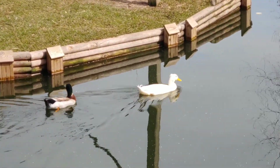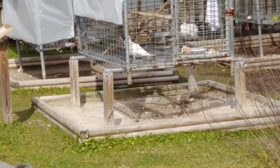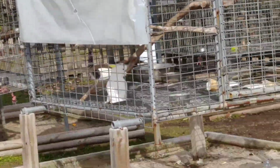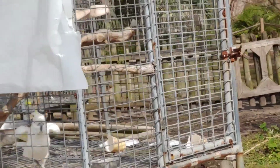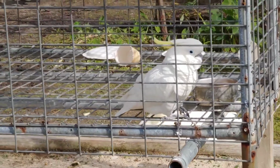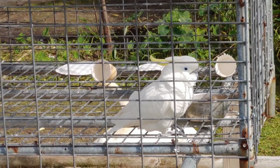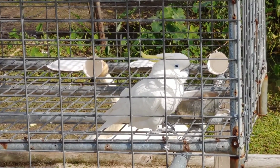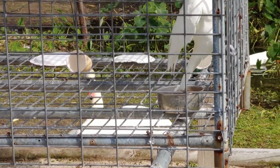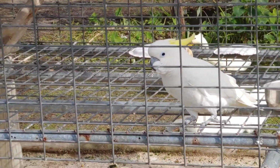Here, ducky duckies. Let's see, what do we have here? A very loud cockatiel. Hello, pretty bird. Pretty bird. Oh, posing for the camera? I guess not. The cockatiel was squeaky like crazy until we got here. Now it's quiet.